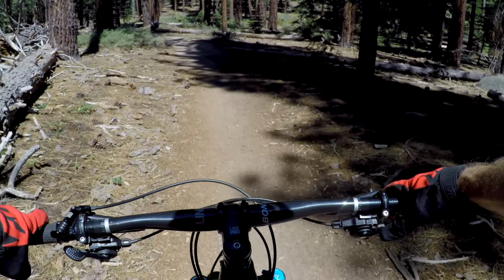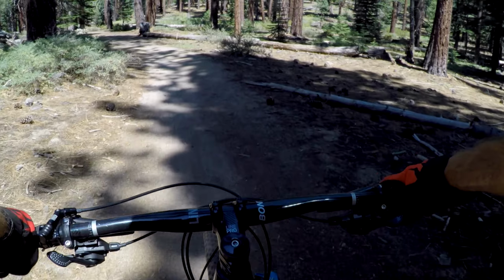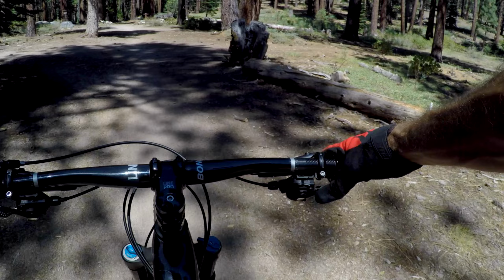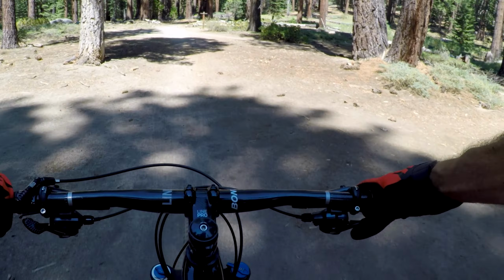Pretty warm day out here. I brought 2.5 liters of water and I just finished it, and we still got a few miles to go. So be prepared, load up, don't get caught off guard.